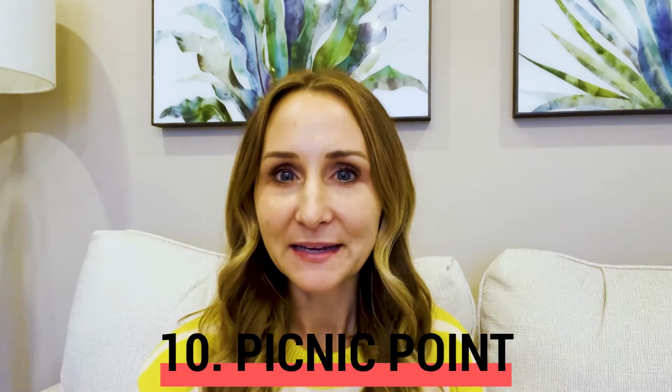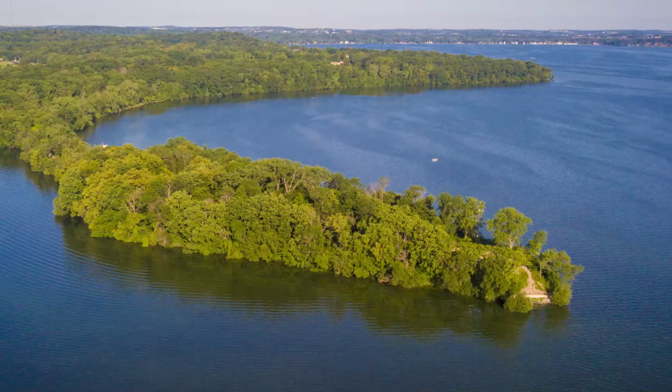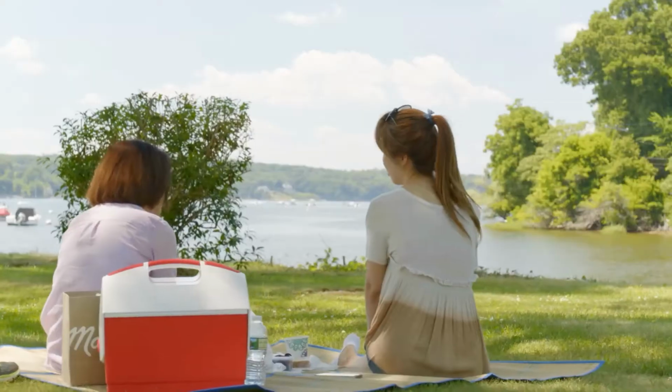Number 10 on my list today is Picnic Point. Picnic Point is a long peninsula located on Lake Mendota's south shore. It's nearly a mile long and it's the most popular spot in its nature preserve. A couple things to note about Picnic Point is that there's all kinds of little spots where you can stop and have a campfire along the way. There's a big bonfire area at the very tip that you can reserve to entertain or have a picnic on.